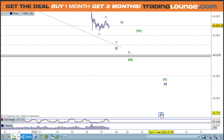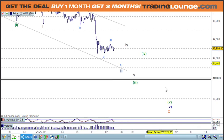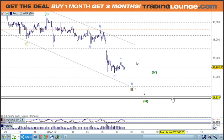So the 40,000 will be a bit of a sticky number, so we'll be there for a little while like this. And also with the 40,000, in terms of the trading levels, it's a medium level, and then the minor levels are 1, 2 and 3.